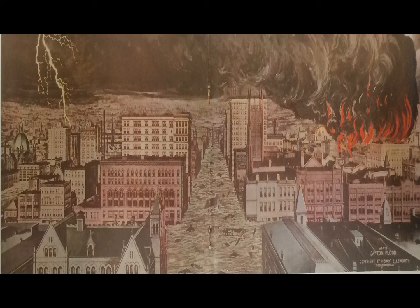But I want you guys to look at this. What do you think were causing fires during the flood? Take a moment and talk about that. So the fires were actually caused by damaged gas lines. Most of Dayton was still powered by gas at this time. So gas lines were left open when the flooding started.